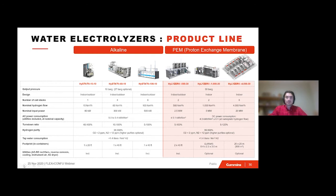From the Hystat 15 to the Hylizer 500, these are turnkey solutions, both for indoor and outdoor applications. Turnkey means that these products are designed so that all you need to do is connect them to a water supply and an electricity supply, and then you produce hydrogen and oxygen. The Hylizer 200 is the one that has been installed at FLEXnCONFU.